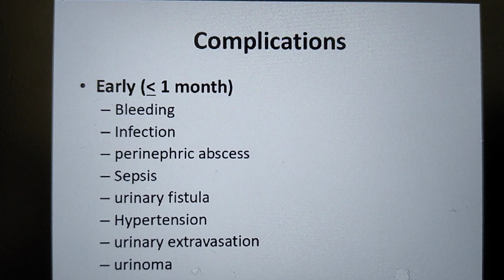Early complications, less than a month, can be bleeding, infection, and perinephric abscess. A patient can develop sepsis from there, any urinary fistula formation, hypertension, urinary extravasation, or even urinoma.